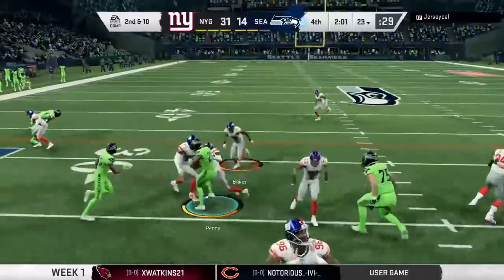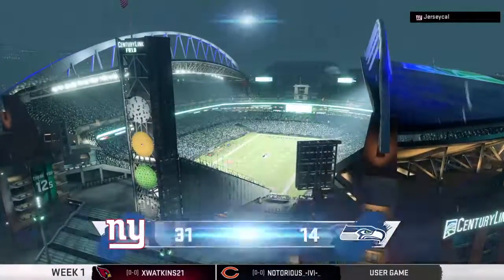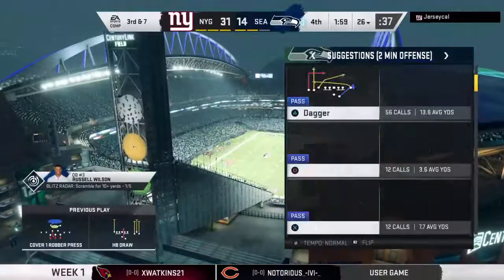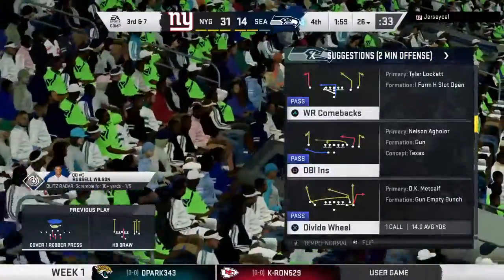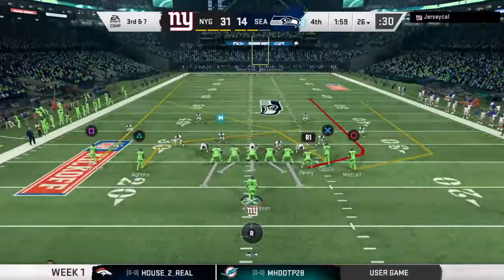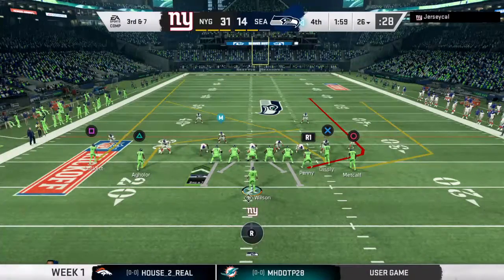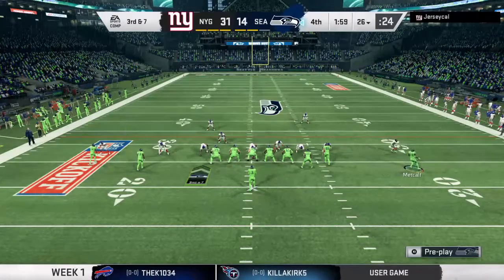Wilson defers to Penny here on the draw. Down under 2 minutes to go in this football game. Last stop. So it's Seahawk football as we march toward a conclusion. They face a 3rd down now as they try to find a late score.